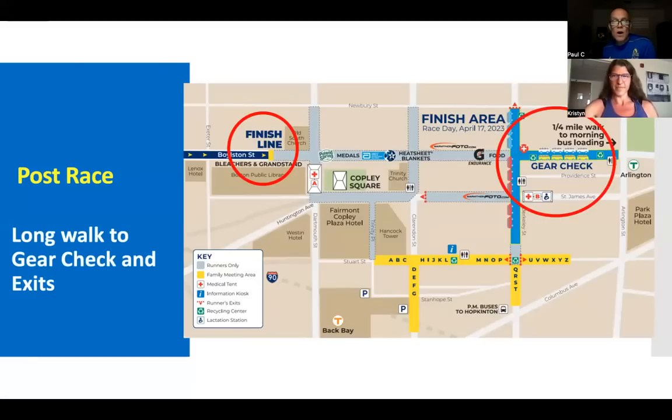It is a long walk and it's very crowded. Just like earlier in the morning when you were walking to the start, it's wall-to-wall people, and nobody's in a real hurry anyway. Nobody's really walking very well anyway. Just expect it to take a while. So if you're planning to meet people, tell them that from the time I cross the finish line until the time I meet you, they can plan on 20 to 30 minutes, because this is a long, crowded walk from the finish line through all of this area, all the way to gear check and so on.